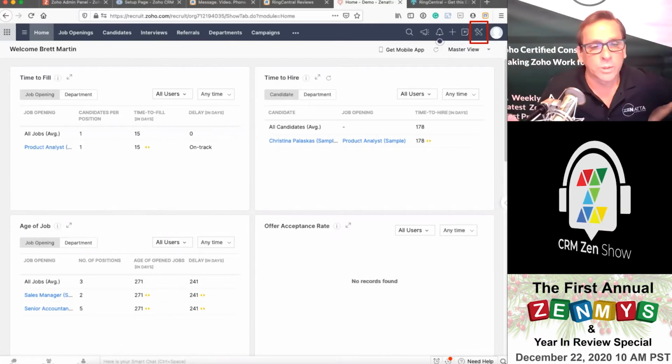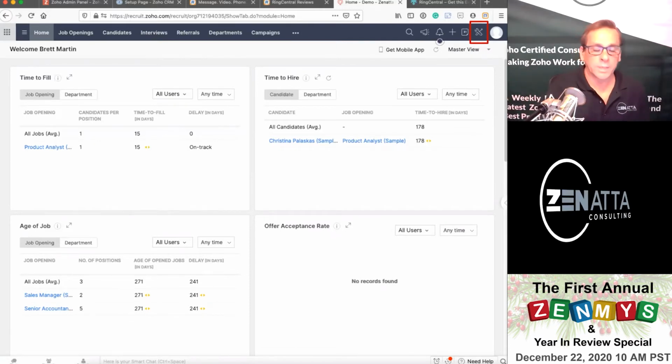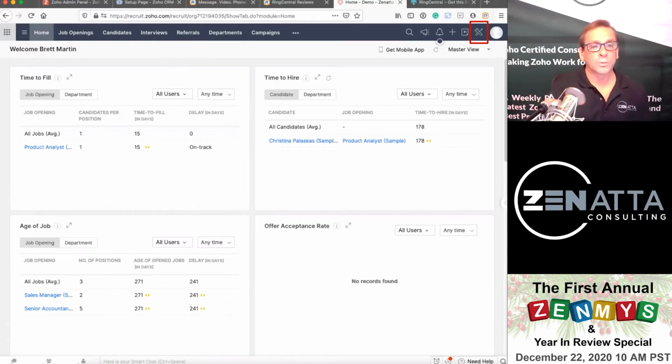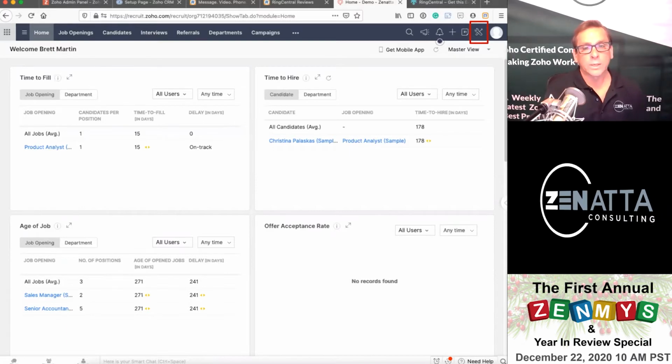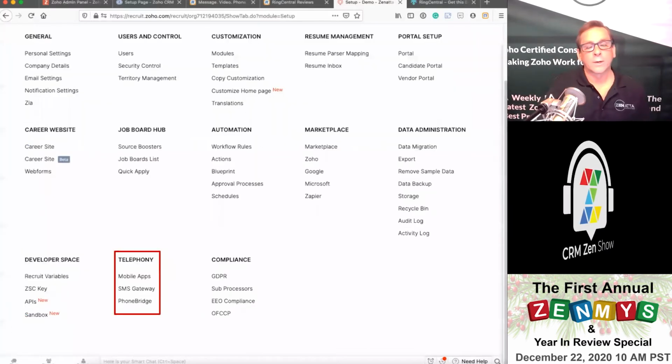So it links with job boards and pulls everything in. A lot of times, if you're a recruiter, you're going to want to be calling your candidates out of here. Basically all of your interaction will live inside of Zoho Recruit, so it's super important that your telephony integration works with that. And again, it's limited. There's maybe 20 or so that work there.